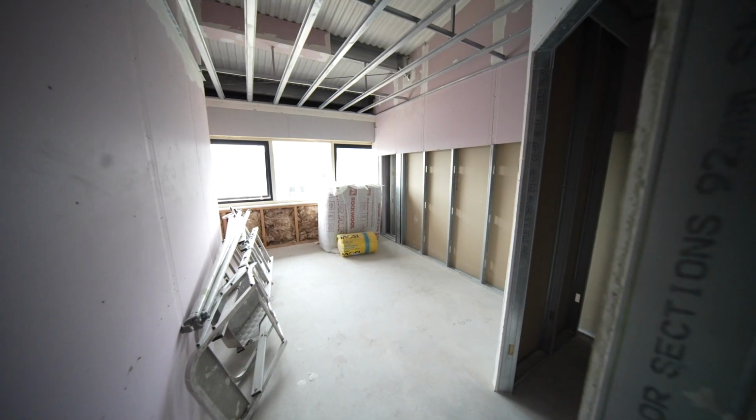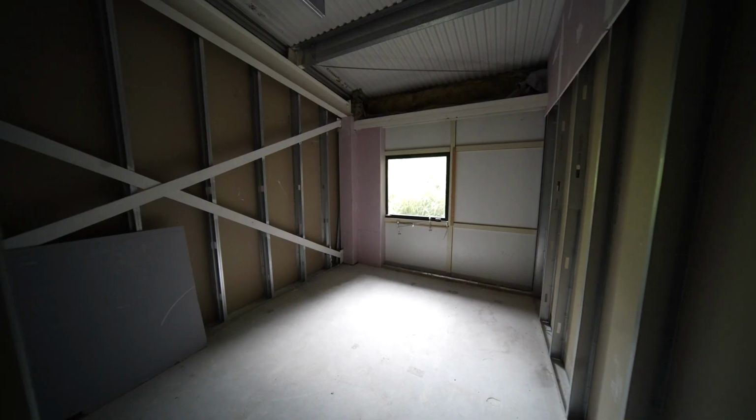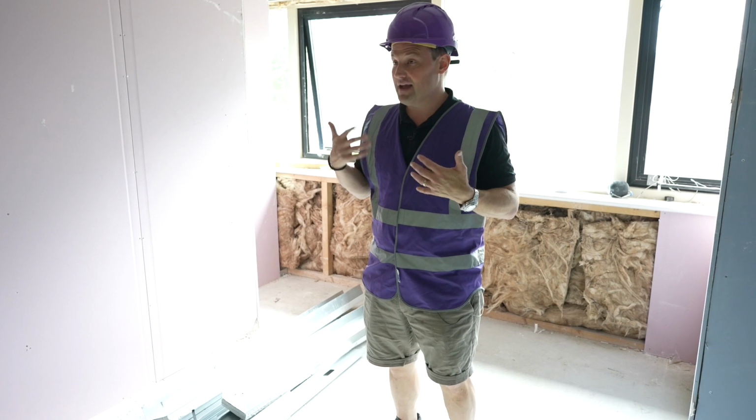Actually, as the buildings come together, it's amazing that things actually get bigger and bigger. When you've got one big open plan space and you think, I'm going to get 22 flats on each floor, you think, how on earth am I going to get that?